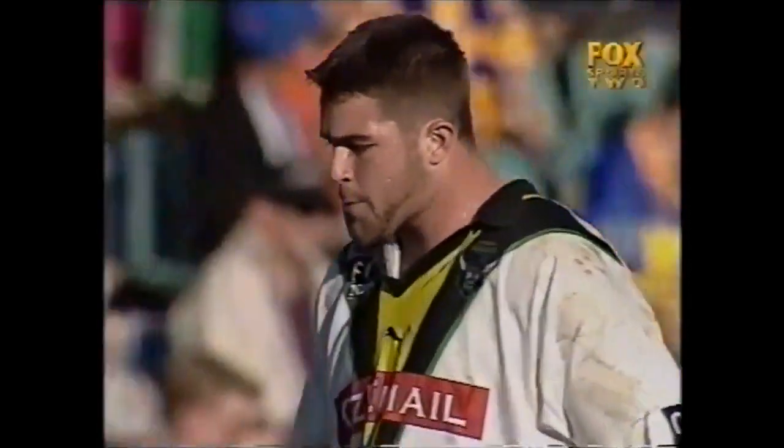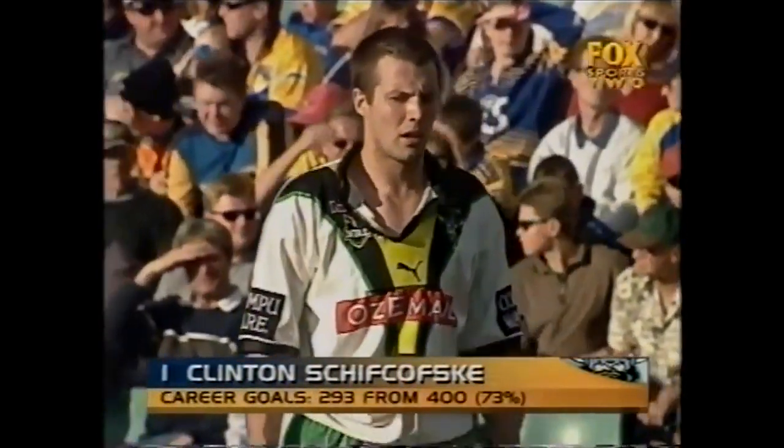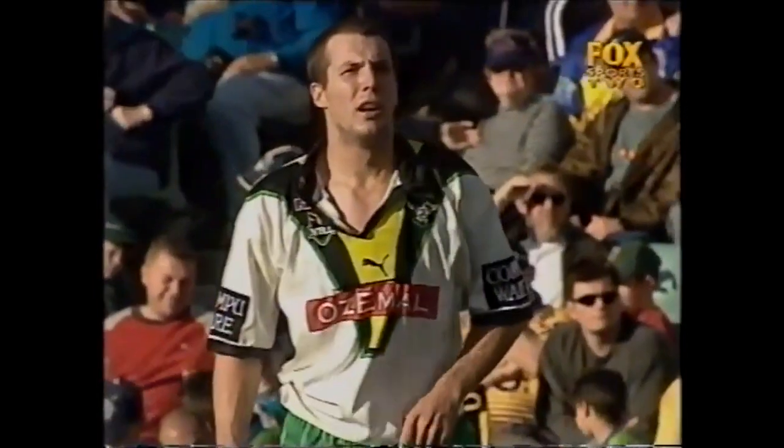Brown thought that last pass was forward. May have come off the hand of Jamie Lyon, although Sean Hampstead didn't signal six to go. Ryan O'Hara, second try for the season for the Canberra side. Clinton Schifoski looking to try and make it three from three from adjacent to the uprights.